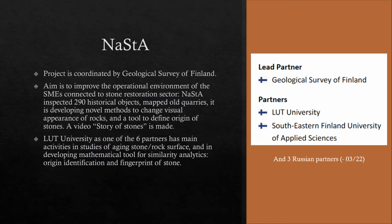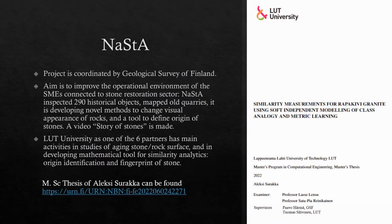In NaStA we have 2 main activities. One deals with changing the visual appearance of stone surfaces with chemical and thermal treatment. Our other activity aims at developing tools for defining the chemical fingerprint of stones and rocks, and defining similarity between quarries and construction stones. You can find a description of the mathematical procedures and case studies in the master's thesis of Aleksi.